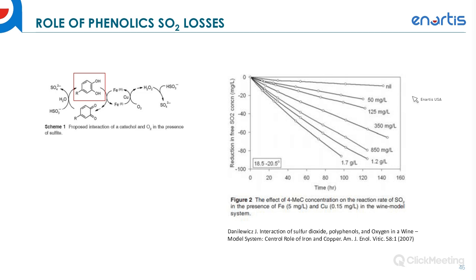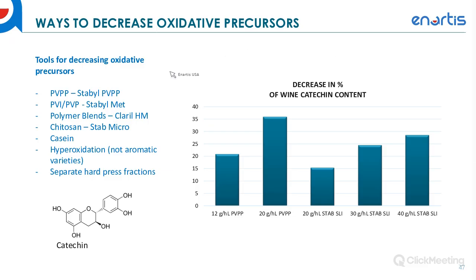And basically what he saw was that when he added oxygen to a model wine that had a little bit of copper and iron in it and free SO2, the increasing concentration of phenolics actually sped up the loss of free SO2. So this is another place that we can try and intervene with the oxidation process: by removing some of those phenolics, we can actually slow down some of those oxidative processes. And there's many different ways that we can do that.